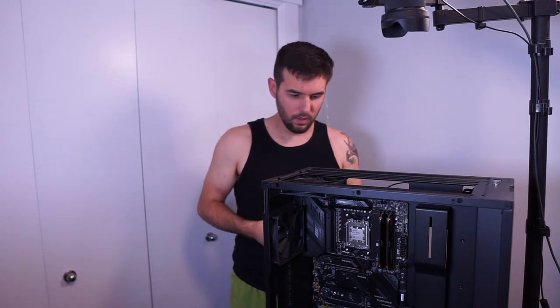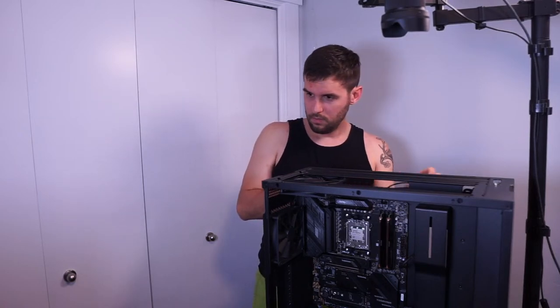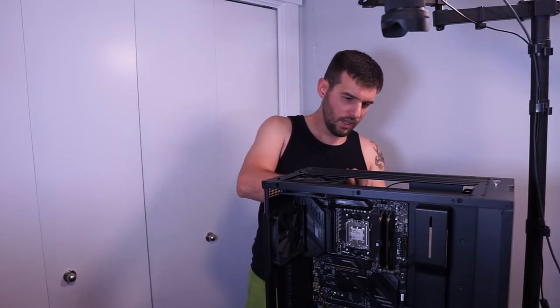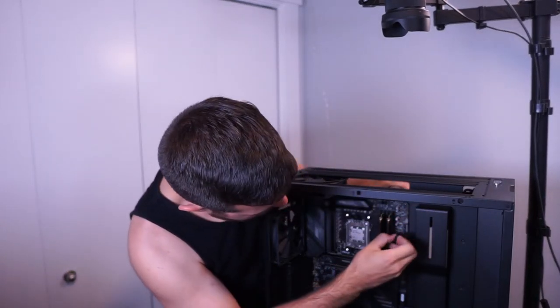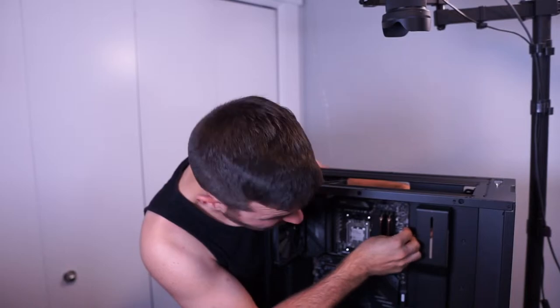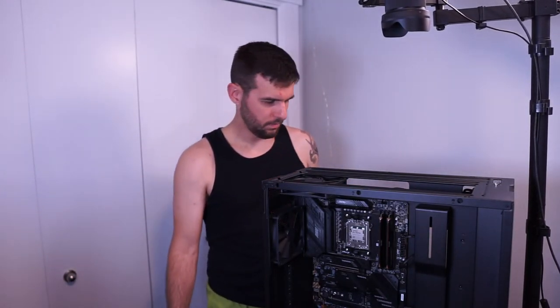How much would a total build, like how much would a 4090 build cost in total? Well, I just quoted out a 4090 build. It's got quite a bit of fancy extra stuff, but it was around 5,000. We can definitely build one for less than that, but that's how much that one cost. You can get one for a little less than that for sure.